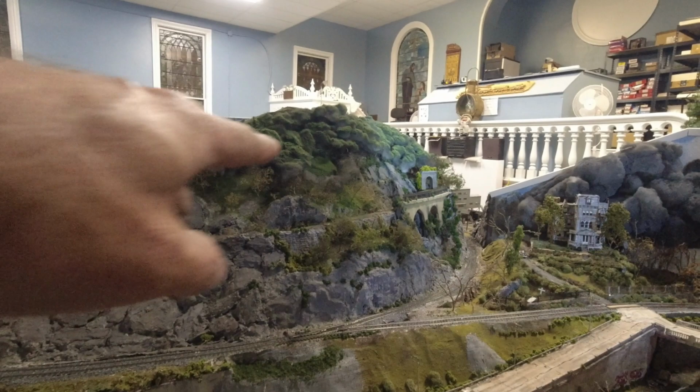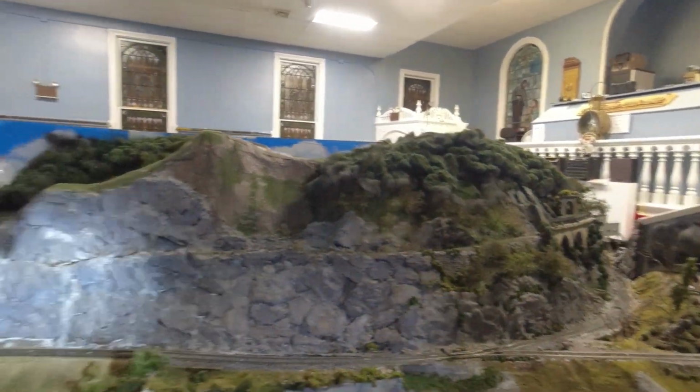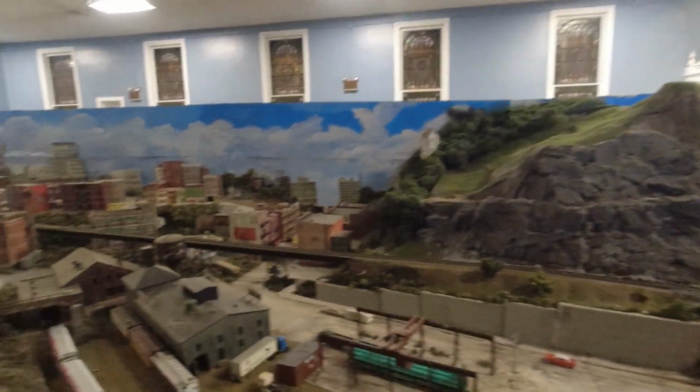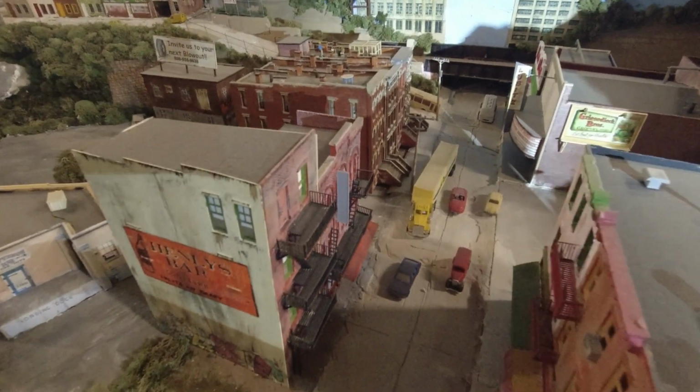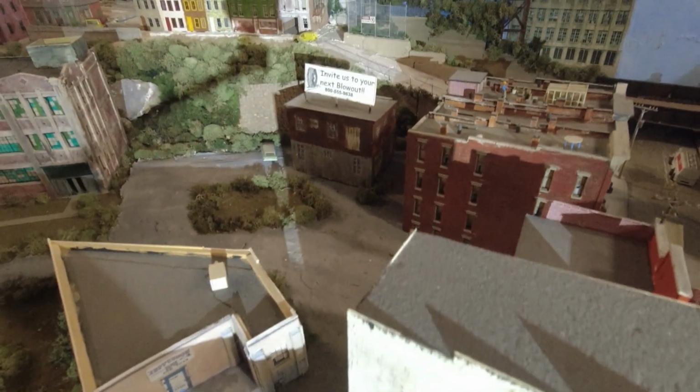Now what is this up here? Is that just a road going through, okay? Coming through somewhere. It's up there. That's unplanned yet. It's kind of like whatever mood strikes us. Invite us to your next blowout.